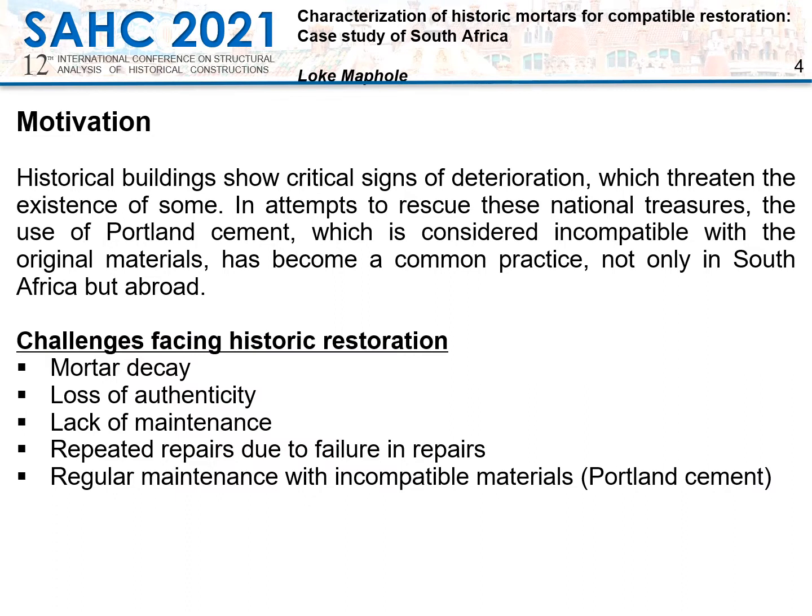The motivation. The selection of restoration mortars for heritage buildings is a challenge that can lead to loss of authenticity for these structures. Due to aging and other environmental factors such as change in weather and rainfall, heritage masonries tend to decay over time, and this threatens their existence.